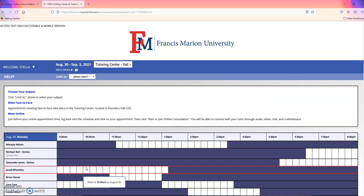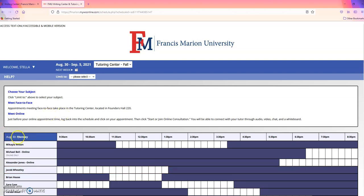So this is the Tutoring Center splash page. This is the beginning of our schedules. You can see that we open Monday, August 30th. This is the first day that we will be open for students to come in for help.